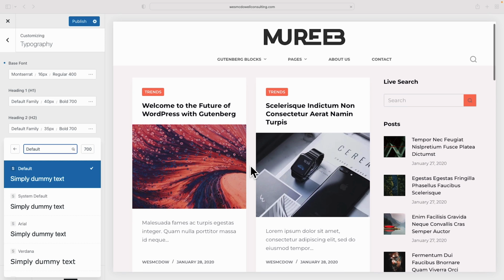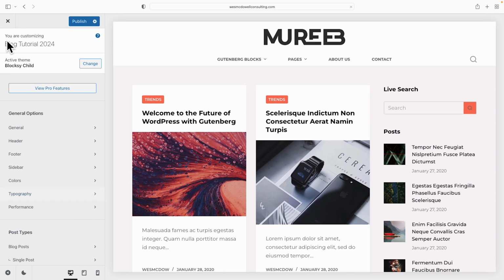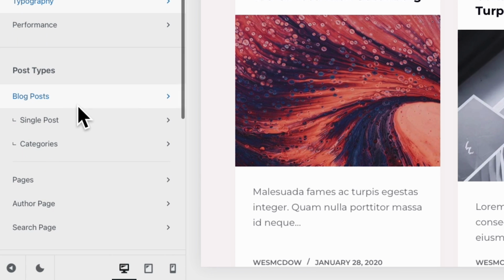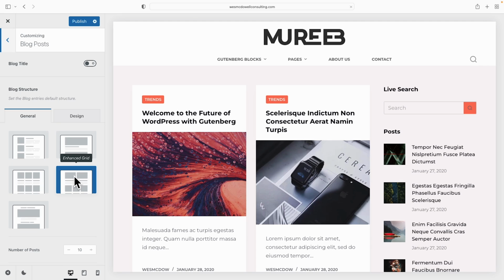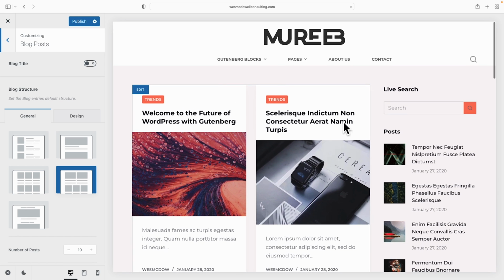Now we get to have a little bit more fun and choose what our blog posts are actually going to look like. So let's hit the back button again, and we will go down under post types. We're going to go to blog posts. So when it says blog posts, this is what it's referring to. This homepage basically where it's showing all the different posts you have. A little later, we'll get to what each individual post is going to look like. But for now, let's stick with this homepage layout.